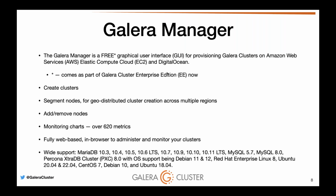When it comes to monitoring charts, we have over 620 metrics. And unfortunately, this is actually hard-coded. So from a Percona XtraDB Cluster standpoint, things like ISD status is not something that you will take into consideration. But this is something that will be fixed soon. One thing I can tell you is Galera Manager is being actively developed, and you can file feature requests and bugs without issue. It's fully web-based in the browser to administer and monitor your clusters.